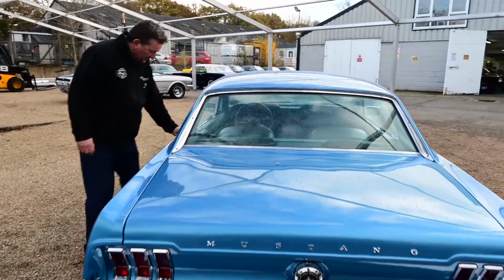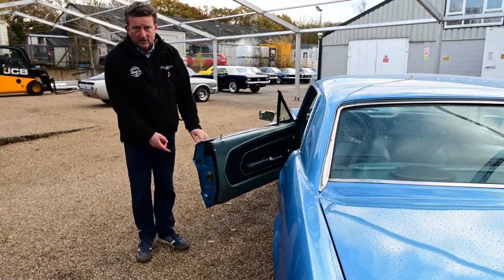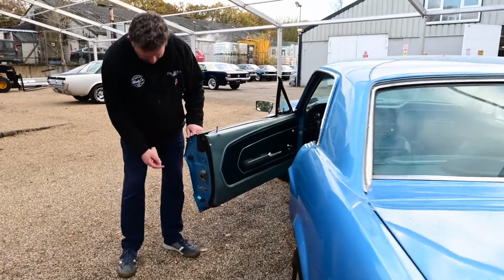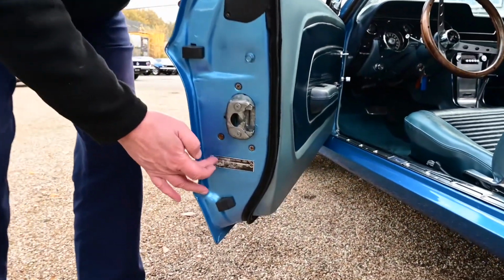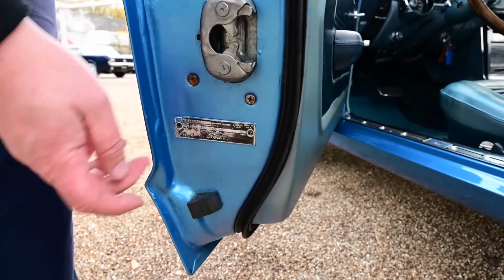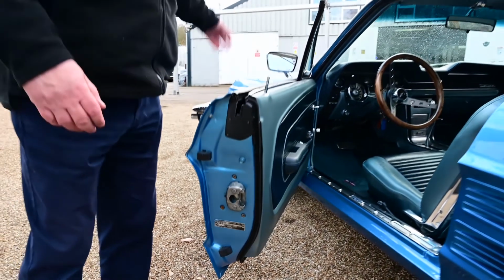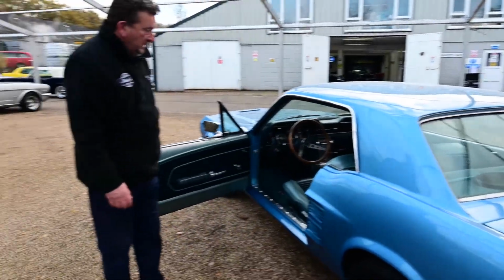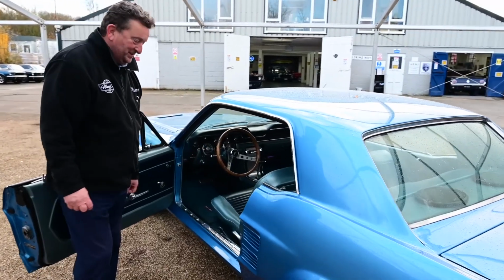And if you come round and have a quick look at the interior, we can show you again the data tag on the door. You can see here it's still present. So this has got all the bits and pieces on it you might need to know, when it was built, where it was built, etc., and that marries up obviously with the numbers inside the bonnet, which we'll have a look at shortly.